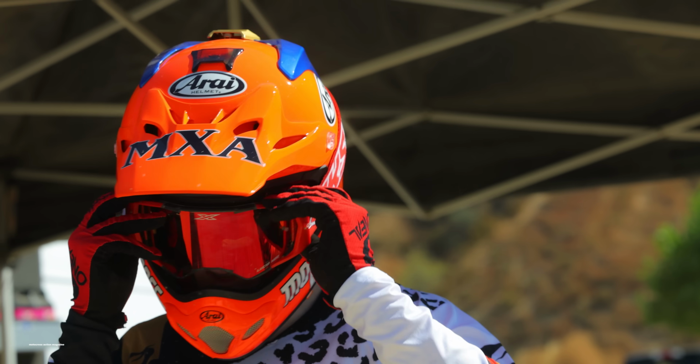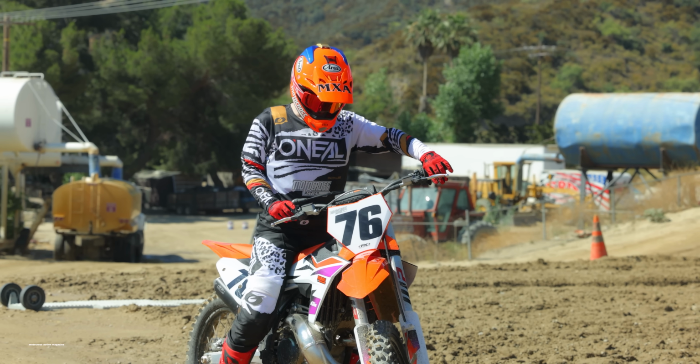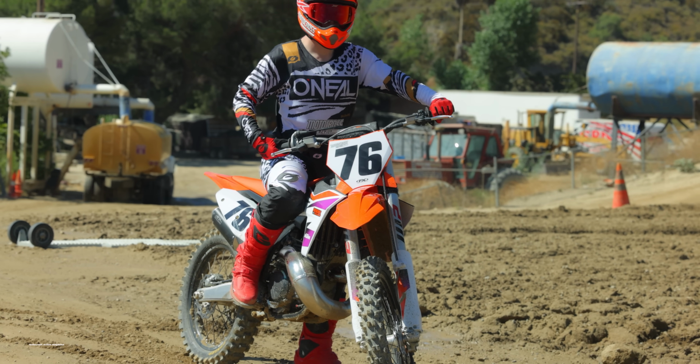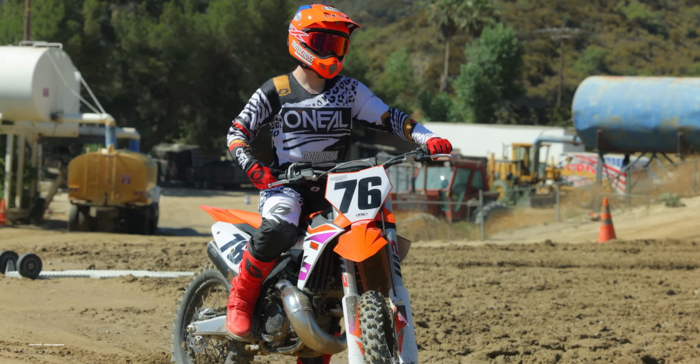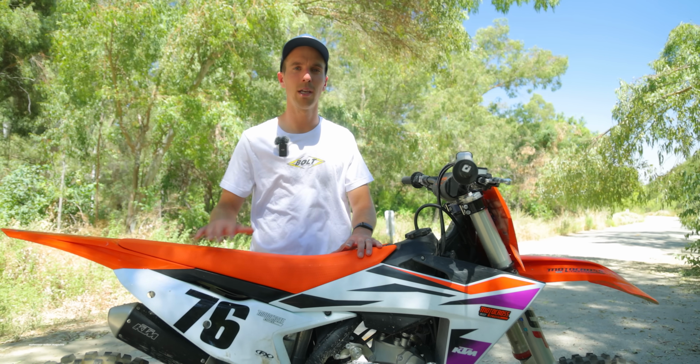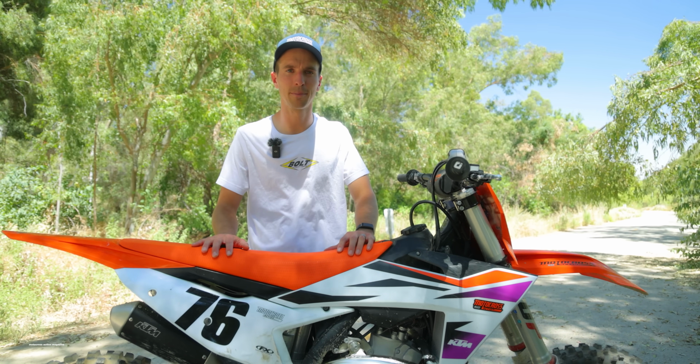Comparing that to the 250 two-stroke dyno charts, the 250 two-stroke peaks out at 52 horsepower on the dyno, so that's 3 horsepower off this 300 SX. And where you really notice it though is coming out of the corners, just that lugability and the initial torque that you have on this 300 SX.